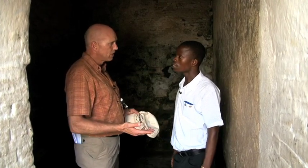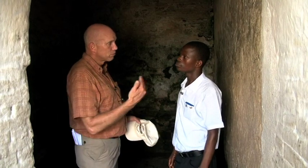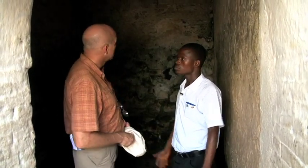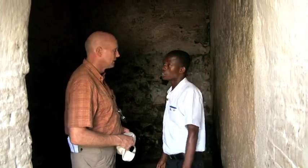European people were held, exactly. Those who were bad, but they were allowed out now and then to go out. And there was a nice breeze blowing through there, but here, when you close that door, there's no ventilation. The only source of ventilation was a hole over there.